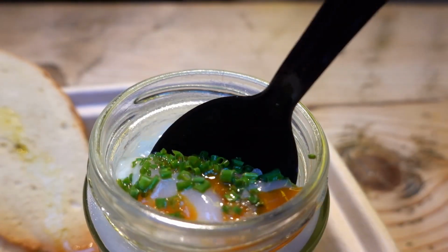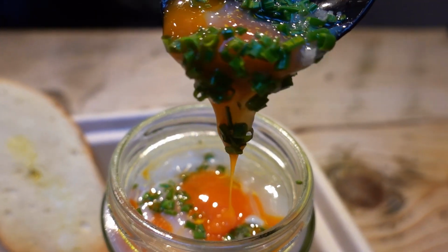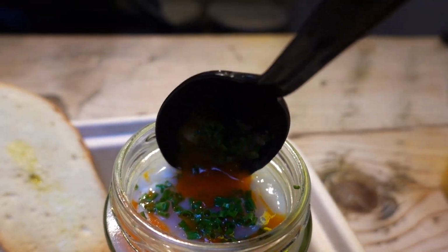We've been told by the staff that the best way to enjoy the Slut is to take your spoon and actually mix the egg together so that you have all the flavor combined, and then take your slice of baguette and dip it in. So when mixing the egg, make sure that you go very deep into the jar and that you mix everything well together. And this is how you get the best consistency, and this is how to best enjoy it.